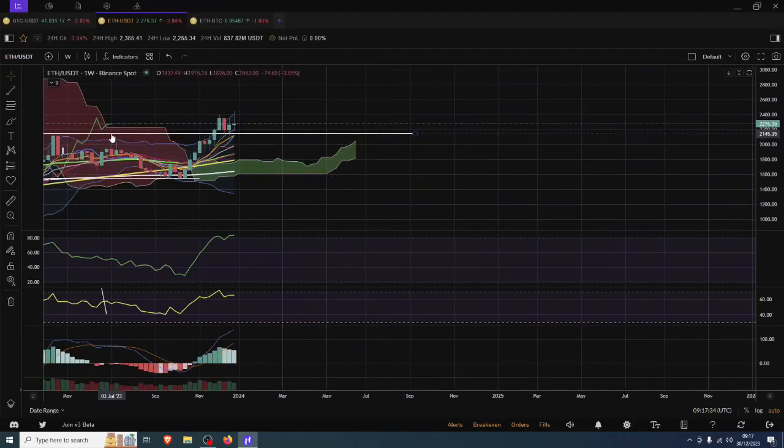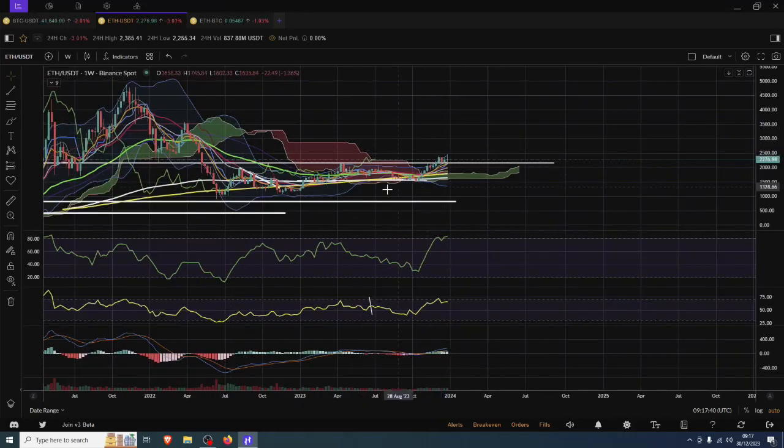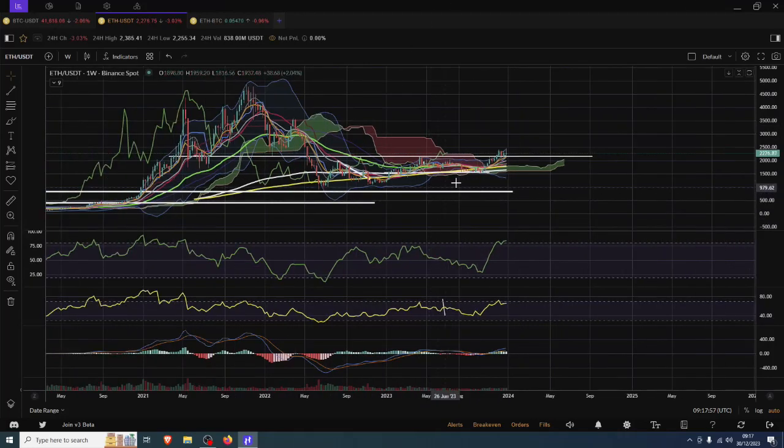In fact, Ethereum is brewing a trend signal here on the weekly, which could be pretty sweet. Bitcoin's already got one of those, by the way. And this trend signal would be valid so long as we close above 1,950. So yeah, look, I'm telling you now, there is evidence here to suggest that altcoins will have a prolonged rally.